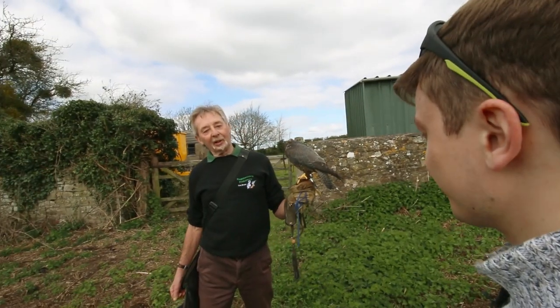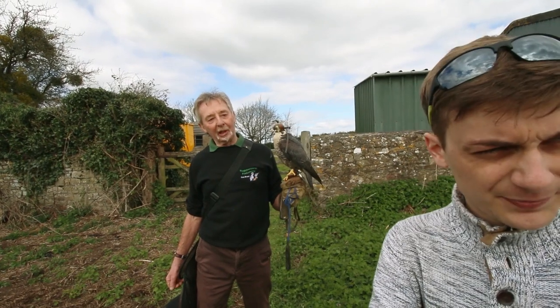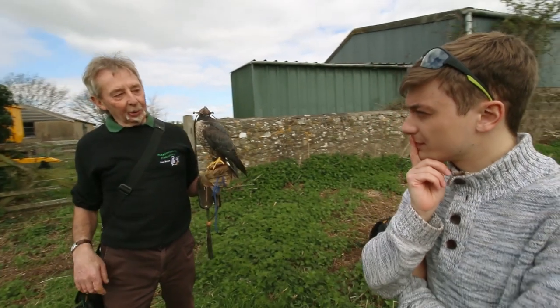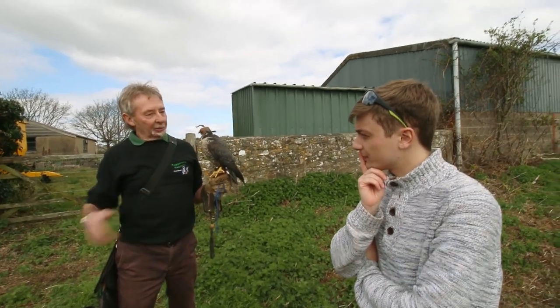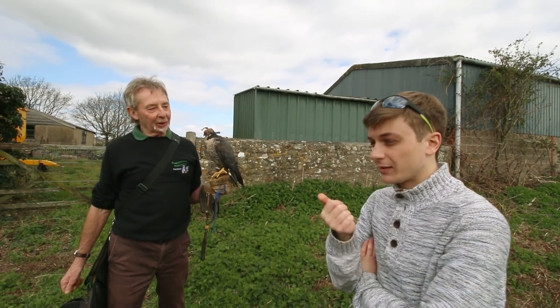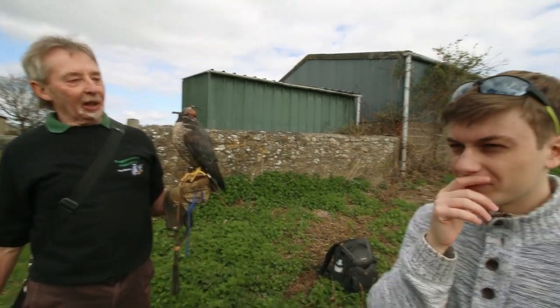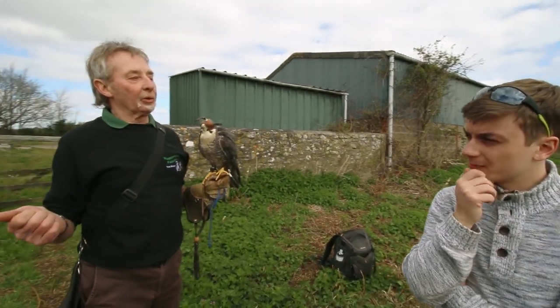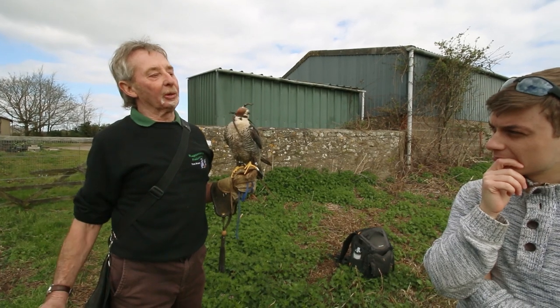So are you going to stay here with the camera or come down with me? I'm going to stay here first to get all the photos. What we'll do then is we'll bait up the lure, and then you can come down with me for the second flight. We probably won't fly him as long as we did the lanner, because we don't want to tire him out if we're going to do a second go.